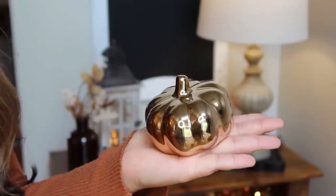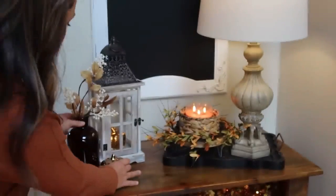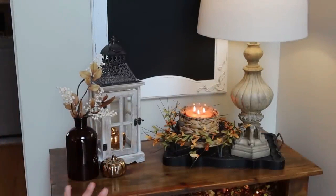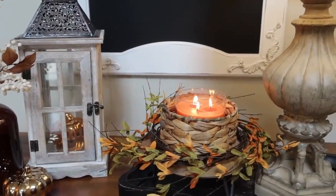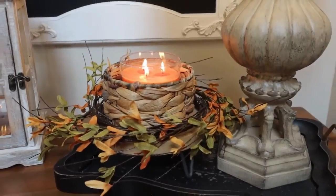And then also down front I have this little gold pumpkin. I'm going to add it right here to the corner just to kind of create that little grouping of three right there. And I think this is so cute. Let me show y'all. I just love how simple it looks, but it's so cozy right here when you walk in the front door. I could not be any happier with how that little vignette turned out.